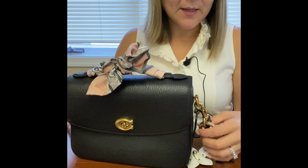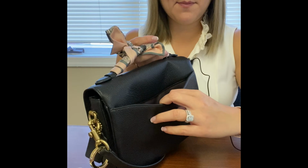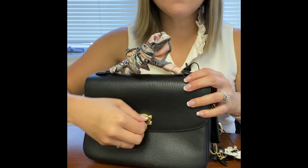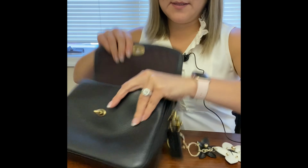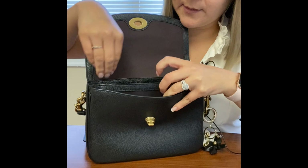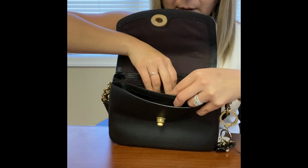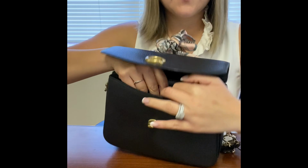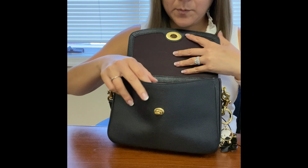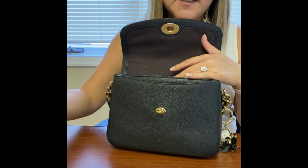I don't know. So this beautiful Cassie has a pocket in the back for a cell phone or something, and it has 3 compartments, 1, 2, and 3. All right. In the middle compartment, which is the biggest one, it has a small pocket with a zipper and a small pocket in the front. After that, there are no more pockets, but let's see how many things it fits inside.